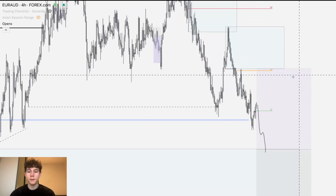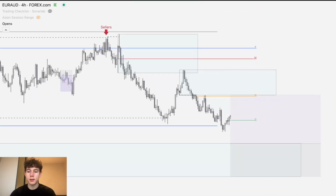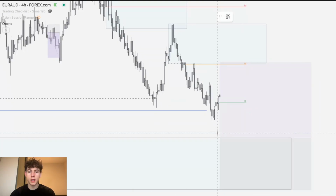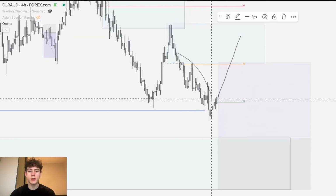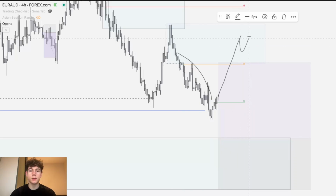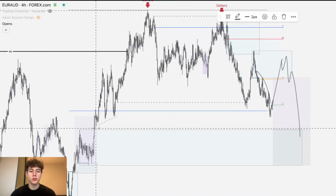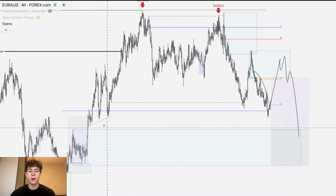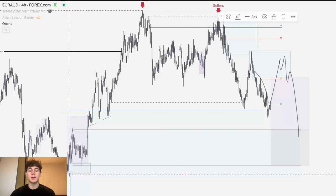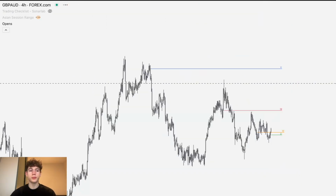For now, if we maybe get a tap in towards this supply zone over here, take out these liquidity highs, and then get some confirmation, I will also possibly look for some shorts to take out these lows because it's really ugly in my opinion, and this demand zone is also still open, which we could easily trade in towards.